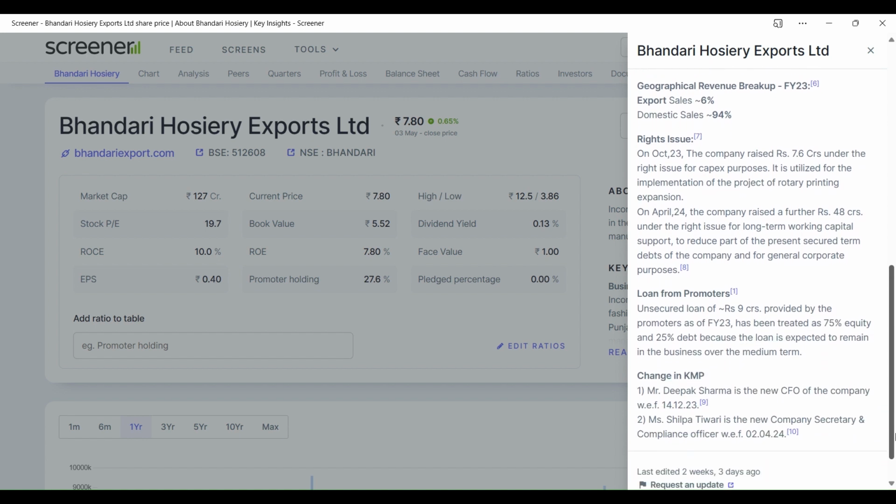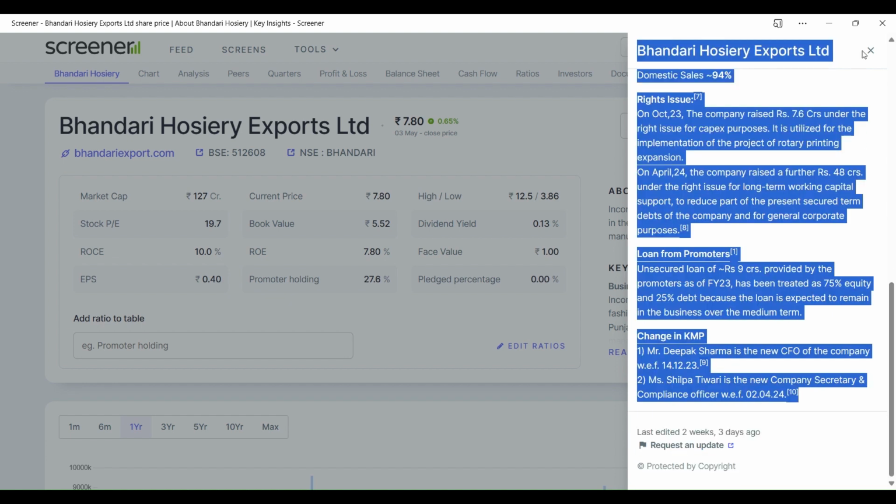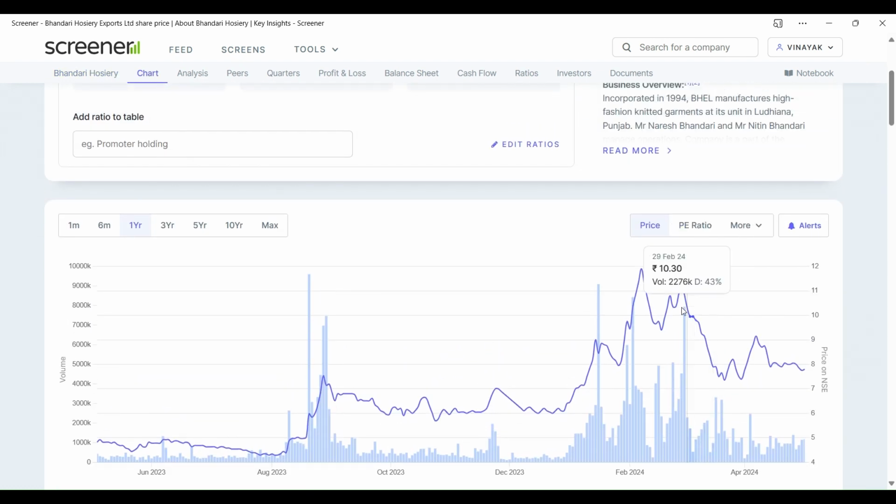If we look at the promoters, the promoters have confidence in the company, and they have given an unsecured loan of 9 crores in FY23. And if we look at the other factors, the company has a market cap of around 127 crore rupees. P/E is around 20, and ROC is around 10%. If we look at the pricing, the price of the company is ranging between 12 to 8 rupees, currently 8 to 7 rupees.